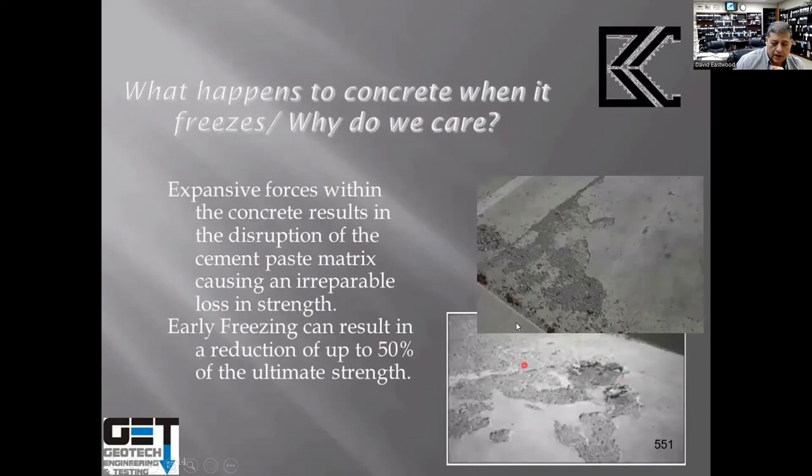If you do pour concrete and it freezes, the water in it expands. That results in disruption of the cement paste matrix, causing irreparable loss of strength. Early freezing can result in a reduction of up to 50% of ultimate strength.